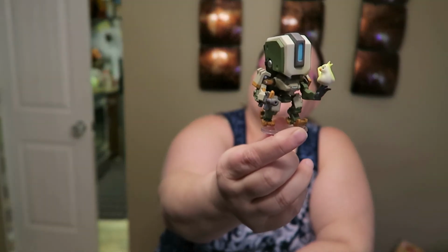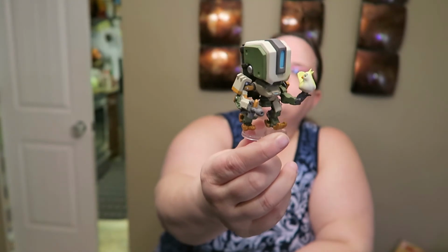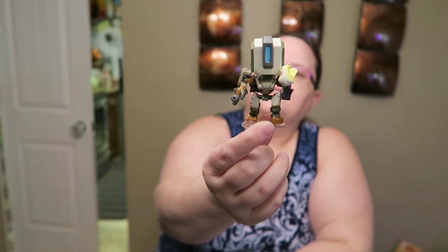So yeah. Isn't he adorable? And I got these at Target. And I will tell you, it was $9.99. He's so adorable. This one my son is not going to get. Oops. So yeah. So adorable.